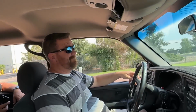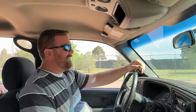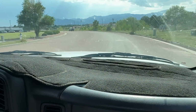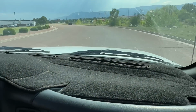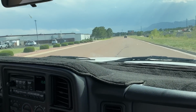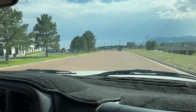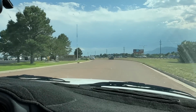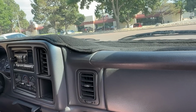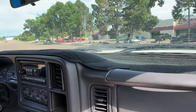What do you think? That's amazing. Love that. That's a really cool sound too. It's like a mix of induction noise and exhaust, and some of it's going to be smiles per gallon for sure. Yeah, for sure.